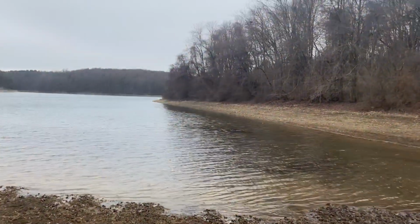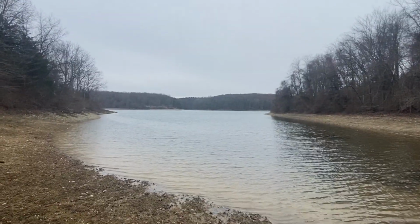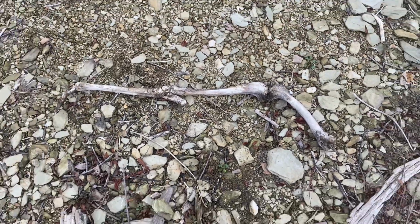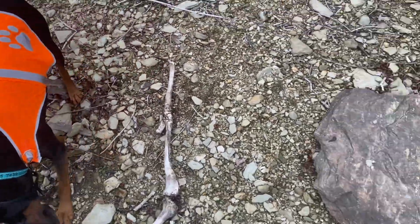I don't know if you can see it. My dog just found this deer bone. Good find, Lucy. Good find. Good dog.